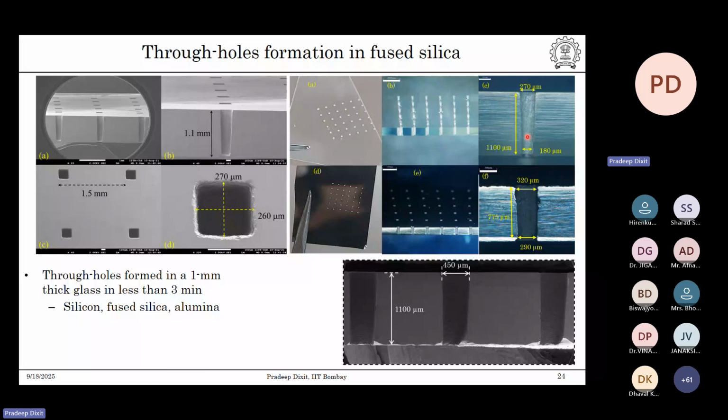If you look at the tool electrode which we are using, it is also tapered. That's one reason. The second is that when the removed material is coming out, the opening size is always going to be a little bit more compared to the bottom opening. So these are the kind of things.